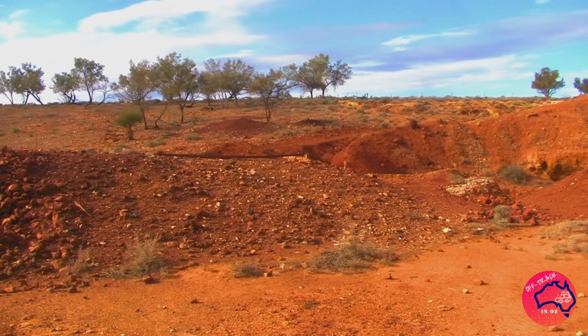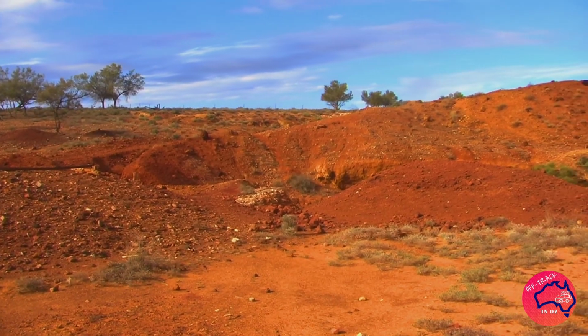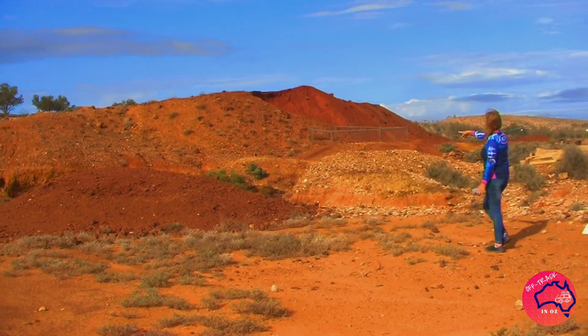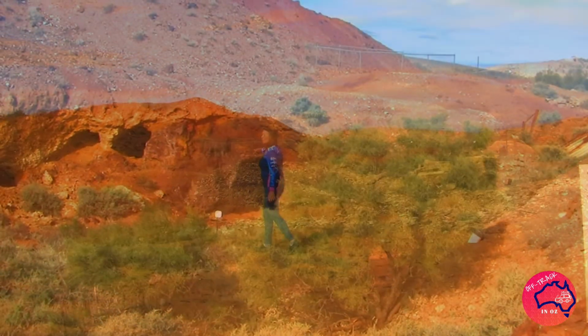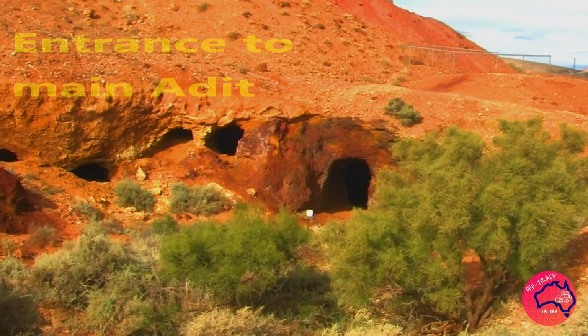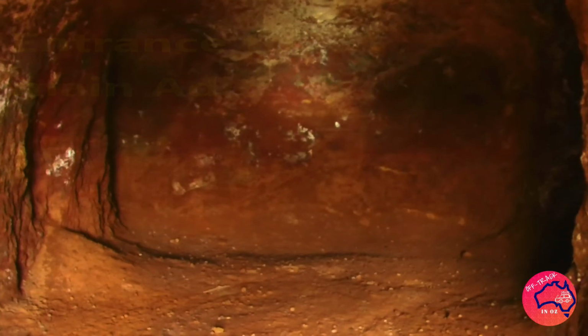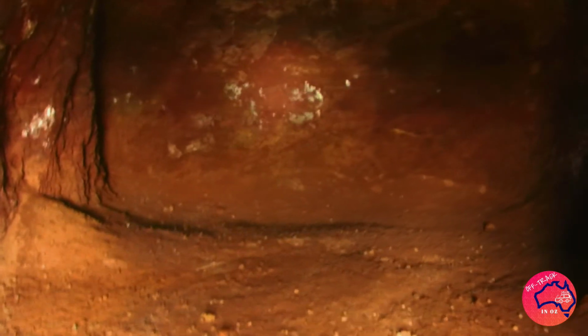So we're at the Copper King mine. As you can see, a lot of tailings and stuff around. We're going to have a quick look around and see what we can find. Looks like we can actually go inside the mine, so we've grabbed a torch and we're going to go inside and have a look and see what we can find. Just entering the copper mine. Let's see what we can find.